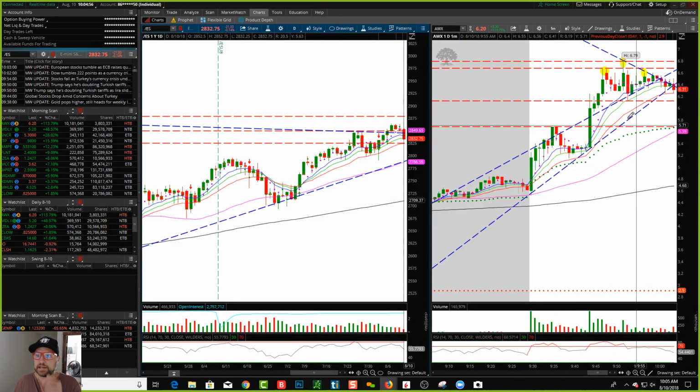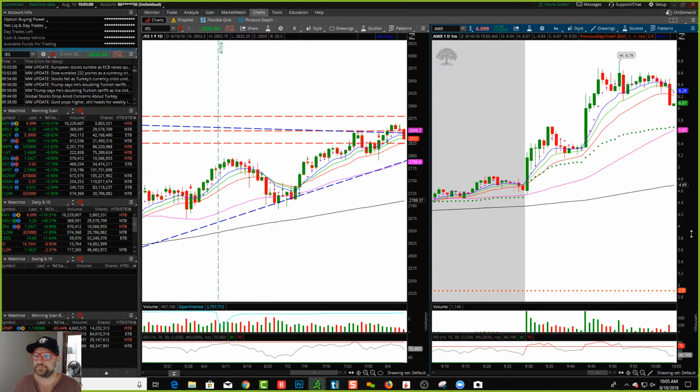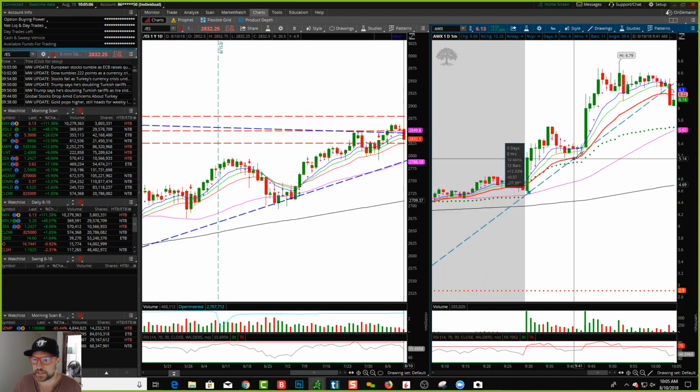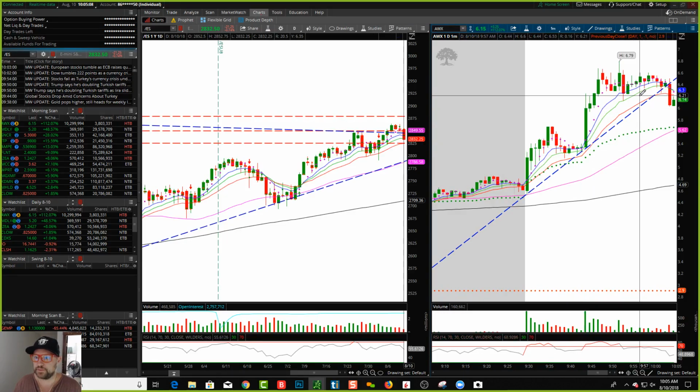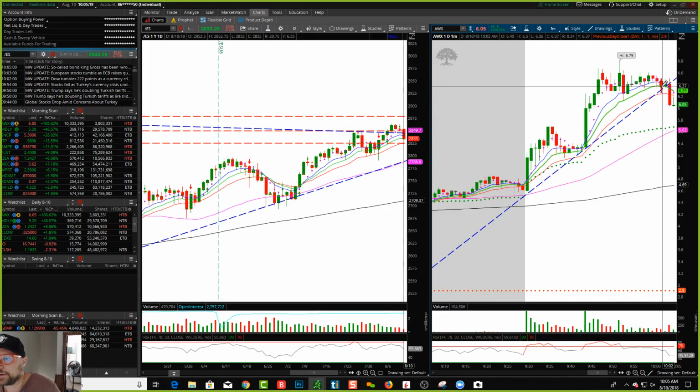Oh, meanwhile, AWX is making my head spin. Let me redo the drawings. And what did it show you guys? Remember I had that trend line right over here before for you guys? How did I draw this trend line? I connected this base right here. And I have my lines extended, which goes right out to here. And you can see, voila, big red candle breaking the trend line. No surprise that happened.